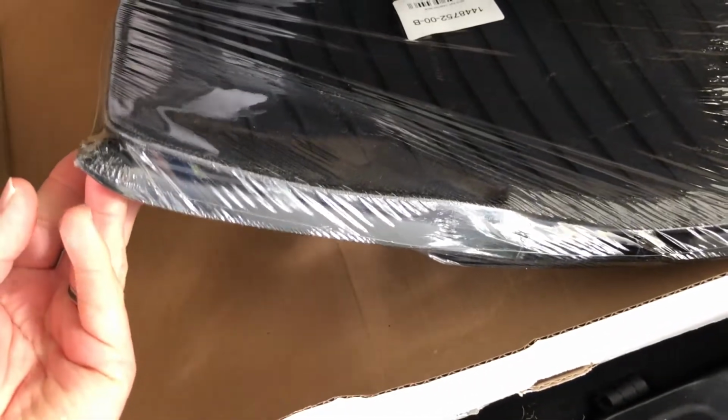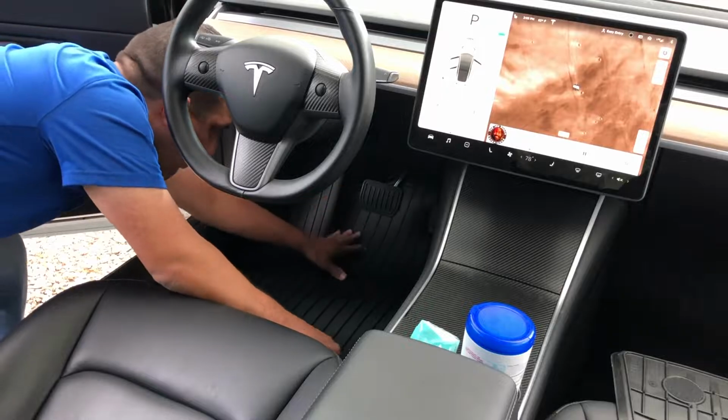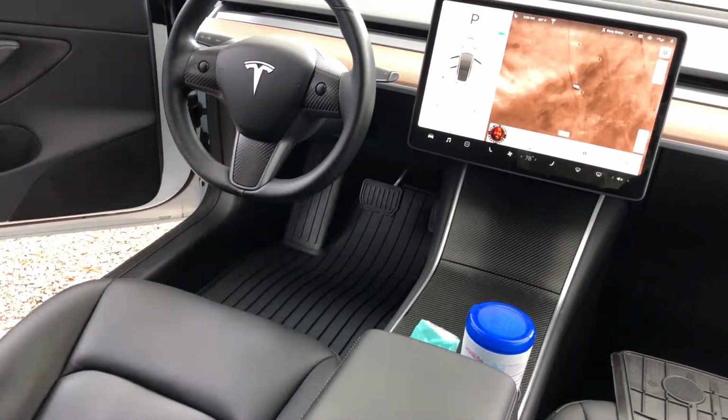And then I'm going to show you right now what it looks like underneath my current mats and how it's peeling away. So it's really cool that they honored that, and for how much time went by, I thought that I was just going to be out of luck and they weren't going to do anything. So it's really cool that they did that.